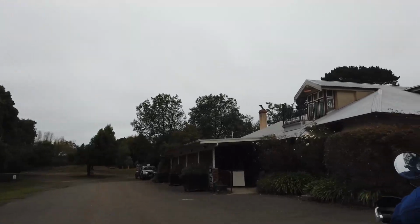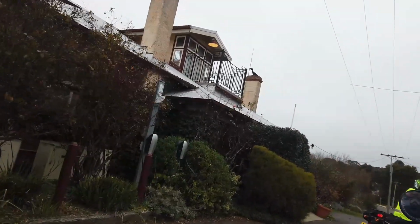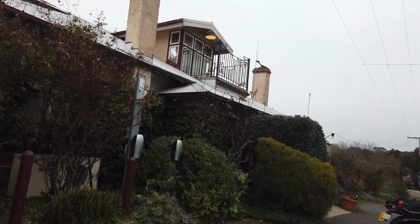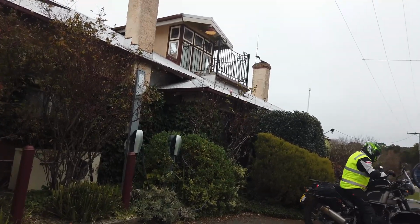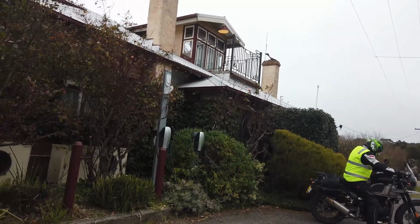And here we are now parking up at the Royal Springs Hotel. And you'll just notice there on the left, they have the Tesla charging station. So if you've got an electric car, by all means, come here, have some lunch, and you can charge up your car at the same time.